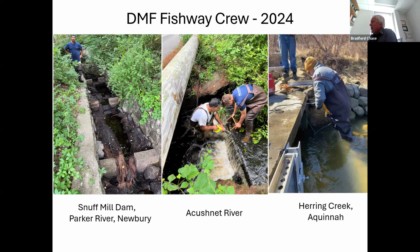Okay, let me wrap it up with a couple slides and work we did this year. Here's 3 projects where we spent about a day in the field to do the work. The Snuff Mill Dam up in Newbury had, you can see, large root balls which were obstructing notch flow. We removed those root balls and did some concrete repairs. Here we found in the Cushnet River, there was a dam used to back up flow for a pump intake at a farm that was impacting fish passage. We notched that this year to allow fish passage at all conditions.